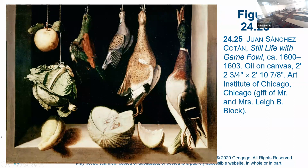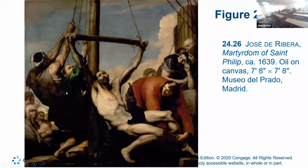Well, Spain conquers Northern Europe for a while. They have influence in Northern Europe, and they really learn from those very same painters we looked at. And so a lot of what they do starts to look a lot like Roman painting and art, and a lot of it starts to look like Northern and Italian. And so here we go.